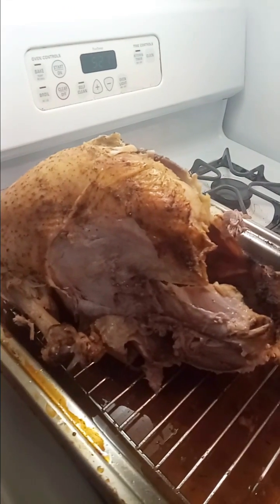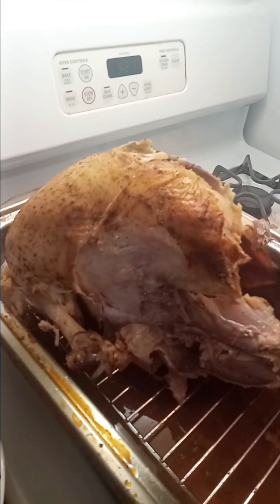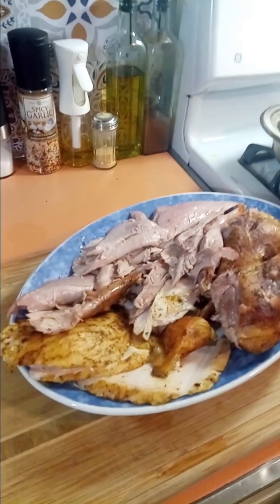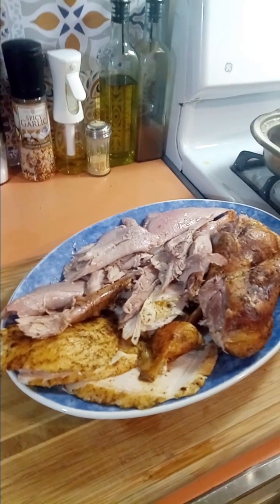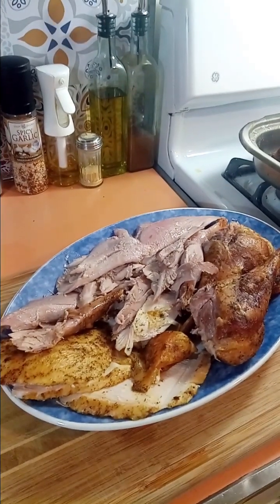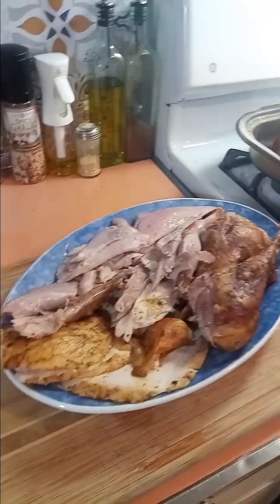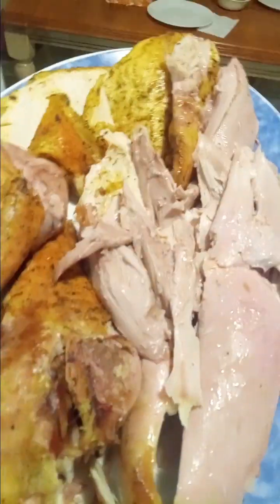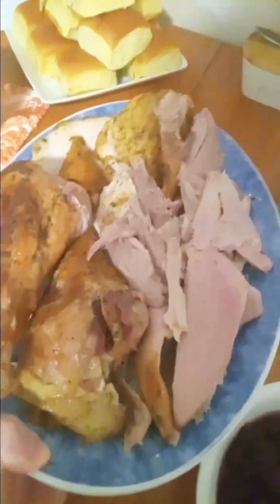But this is a much bigger turkey. It's double the size. So I think I'm going to get to make something out of this. So let me get this platter of turkey on the table and let me show you what we're having with it. We're having pretty much a second Thanksgiving. Why not? If you got a free turkey, have a second Thanksgiving. Let me show you. Get this over there. Put this right on the table.